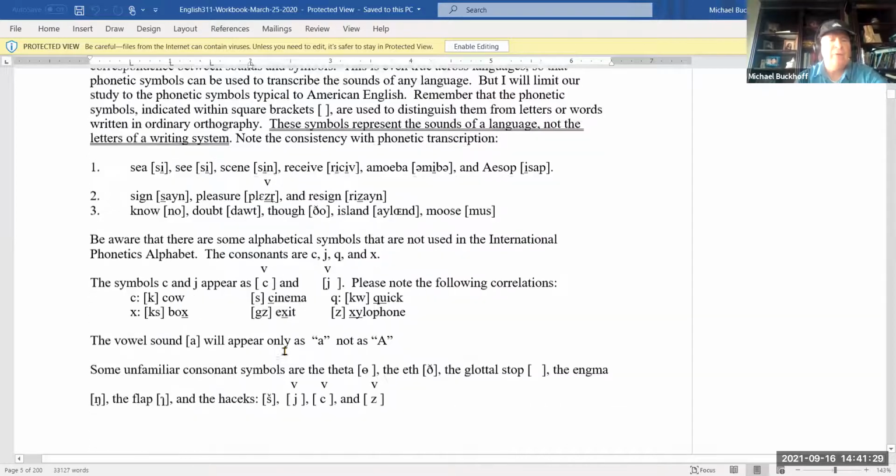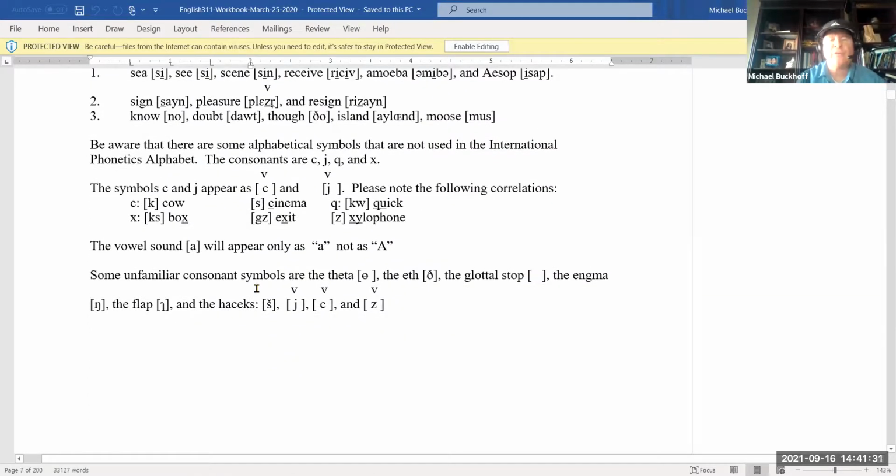And then we get into transcription. This is how we describe how the sounds are produced in the vocal tract. We use symbols from the IPA to make those descriptions. So those are things that connect to either phonology or phonetics.